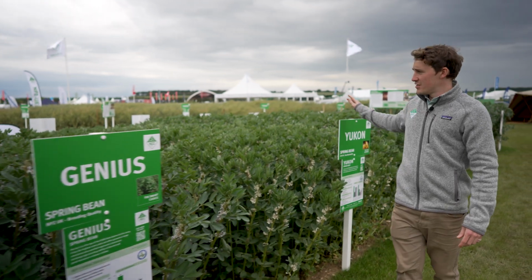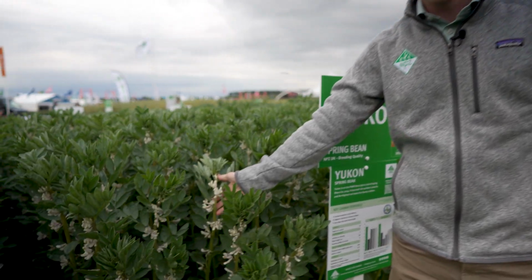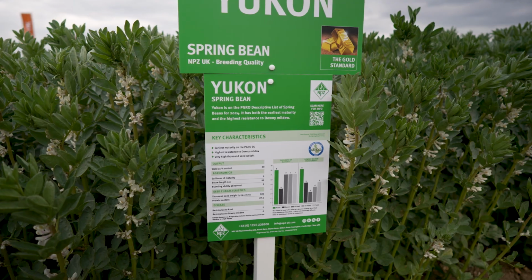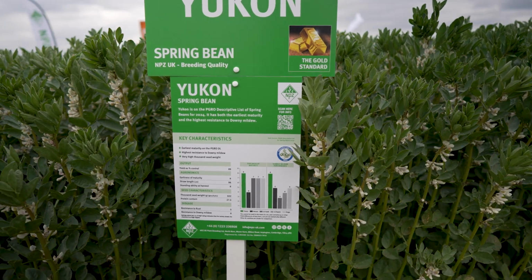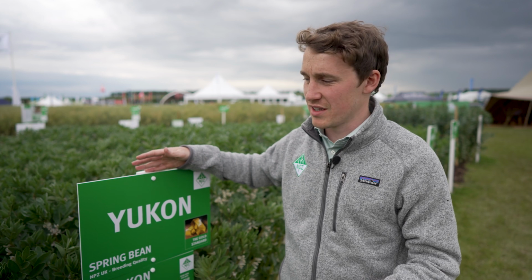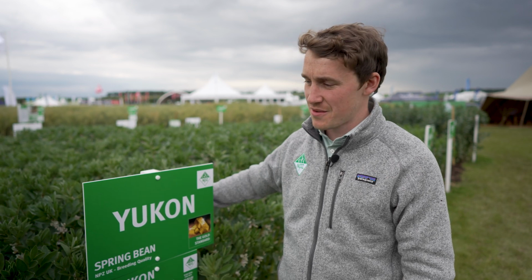We've got a really interesting variety here in Yukon, and you can see it's got a different coloured flower there. It's a yellow flowered type. So Yukon is a really early maturing bean. We would look at it in Yorkshire, you could be looking at 2 weeks earlier harvesting, which when it comes to getting the crop off and the wheat in afterwards is a very useful trait to have.